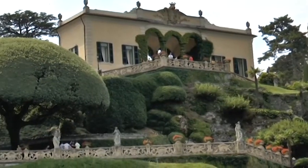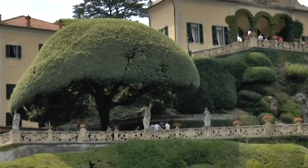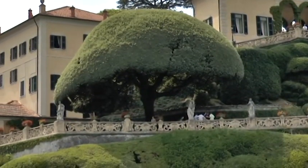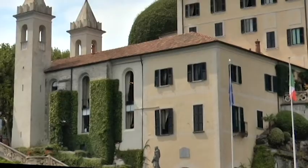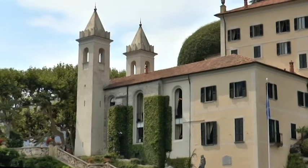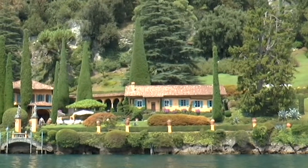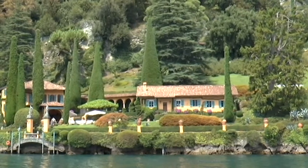Villa del Bobbianello is probably the most beautiful and most famous villa here. It hosts private events such as weddings, and even James Bond made an appearance here in Casino Royale. It's called Villa La Castinella. It's very exclusive, can be reached just with a boat.